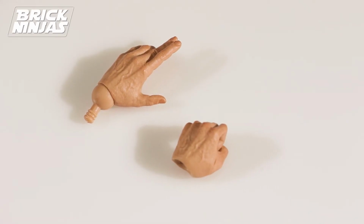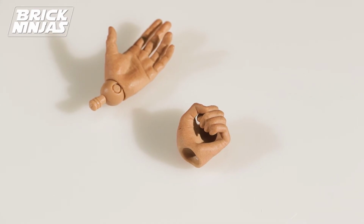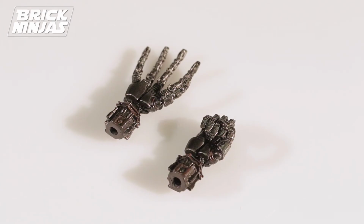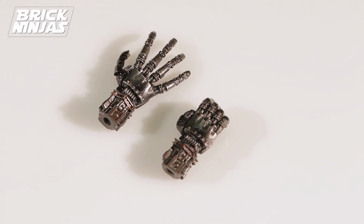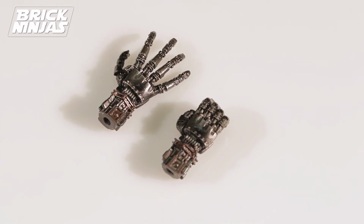So these are the hands. One looks like he's doing some kind of force move, and then he's got a fist. Cool looking. These look really cool, really detailed and articulate, as you can see. I'm thinking you could probably get a lightsaber and put it in that left hand with another figure. Probably the green one from Return of the Jedi is the one you'd want.